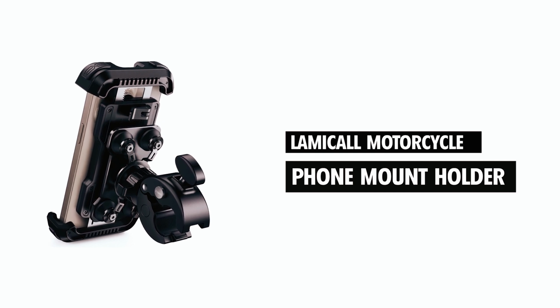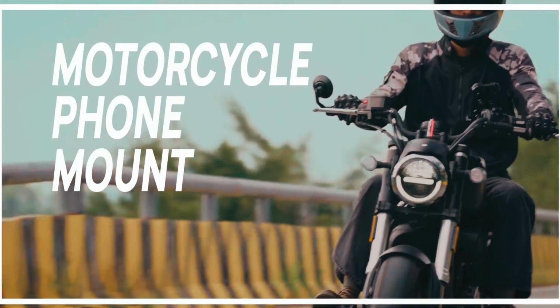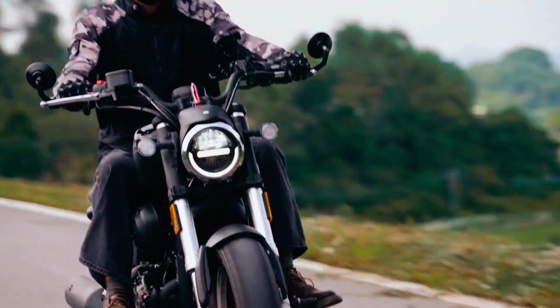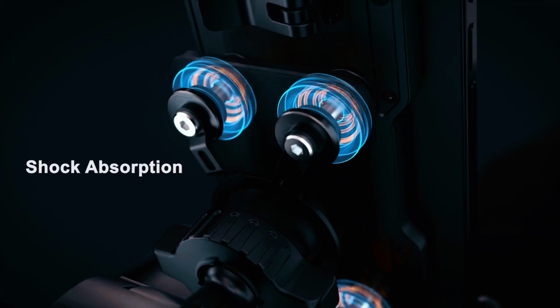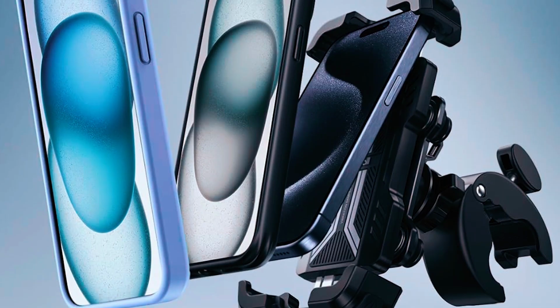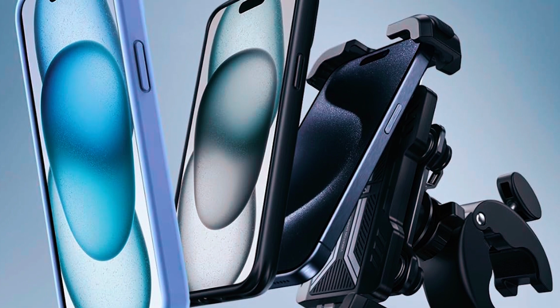LAMICALL Motorcycle Phone Mount Holder. The LAMICALL Motorcycle Phone Mount Holder provides enhanced stability with its patented dual vibration dampener and shock absorption silicone pads, ensuring a secure grip for phones sized 4.7 to 6.7 inches.